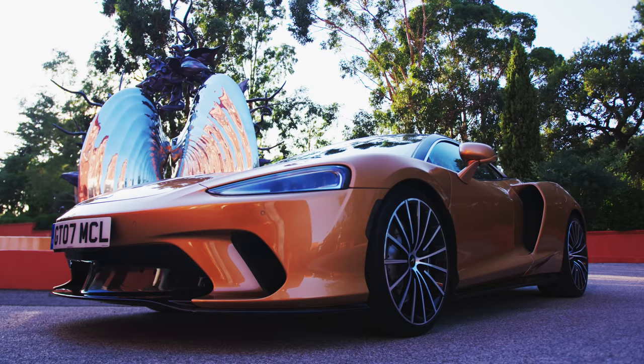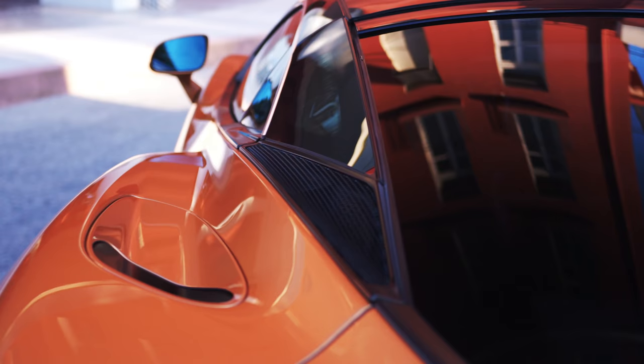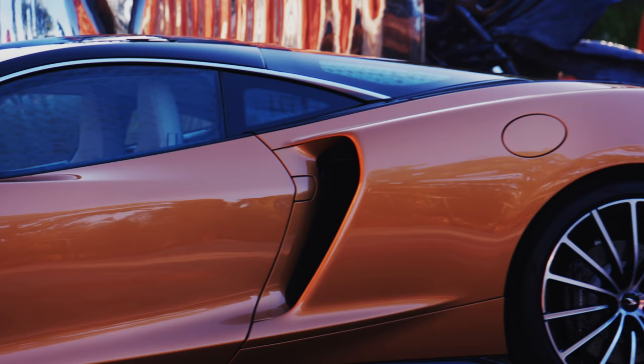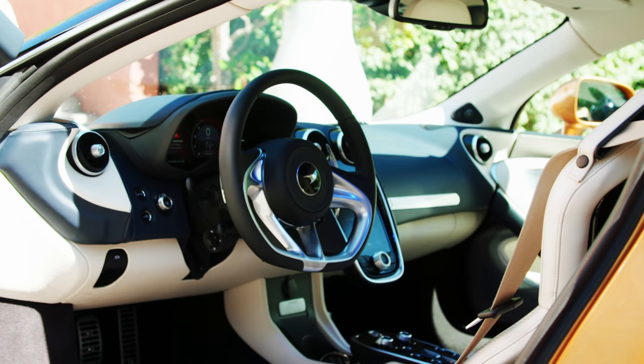This is the McLaren GT. Like all McLarens, it has the soul of a sports car. It's fast, powerful, loud, aggressive, and is perfect for anyone that wants to tackle a racetrack. But the GT has a broader set of skills than the average McLaren.